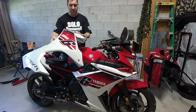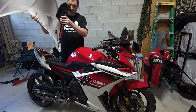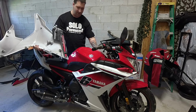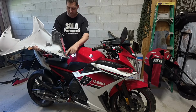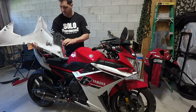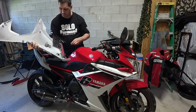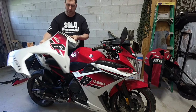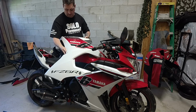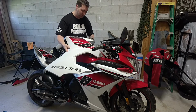And then last but not least, this is the left side fairing. It's actually still attached to the left cowling piece here. All the hardware is in place, so I'll steal the hardware back off it again. A little bit of cracking on some of the mounts on the back of the fairing, but overall, to go down at 120 kilometers an hour and not even really break the fairing, that's pretty impressive.